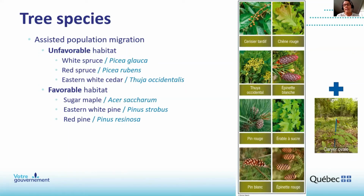The large stock seedlings were all grown at the Berthierville Provincial Tree Nursery. So we planted approximately 10,000 seedlings in this experiment. Eight species were planted in August 2018, and one was planted afterwards, a Carya ovata, which took longer to produce at the tree nursery.